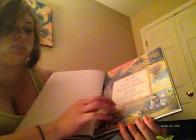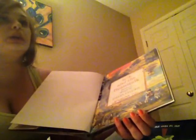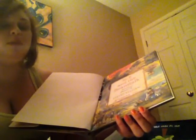This is my local library. It's the Handley Regional Library Division. The specific library that we go to is the Bowman, but the Bowman is owned by Handley. And there's also a Loudon library. So they all belong to the Handley division.